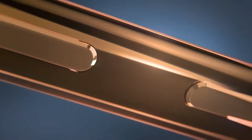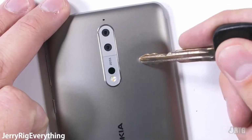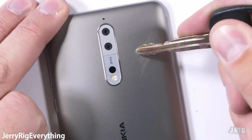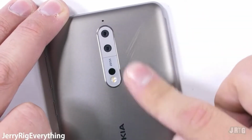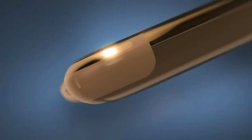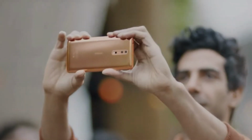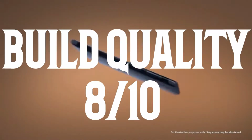Aluminium unibody comes in two finishes, polished and matte. The polished versions are not scratch resistant, so please take care of it. It is not as scratch resistant as the matte ones. So yeah, it looks okay and feels good. Not a big fan of that design, perhaps for most of you it's gonna be okay. And the camera bump isn't there, good for them. And the buttons are very tactile, so for me it gets 8 out of 10.